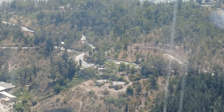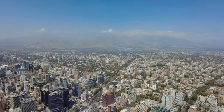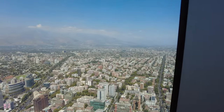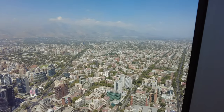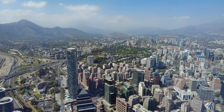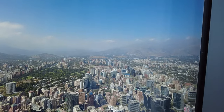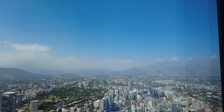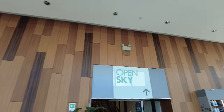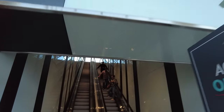Super cool. We can actually go up one more floor, and we're gonna do that. Actually, you know what? Let's do that right now, because these air conditioners are just extremely loud here. I don't know how this is gonna turn out sound-wise for this part of the video. We may have to end up cutting all of this. Floor, open sky. Let's check this out.